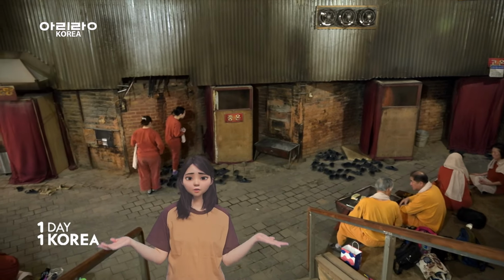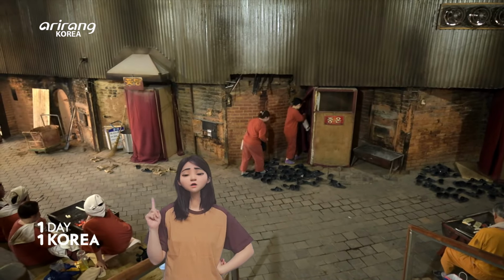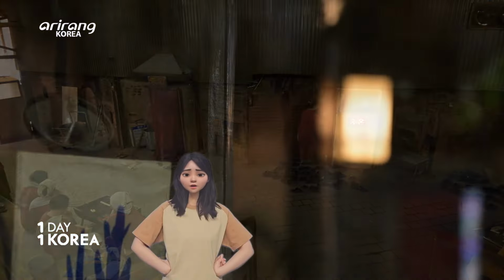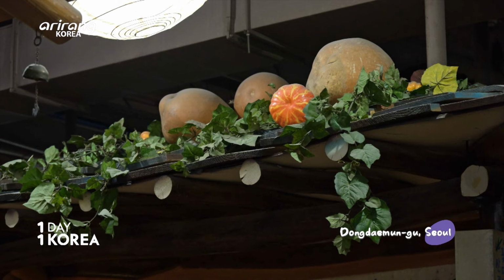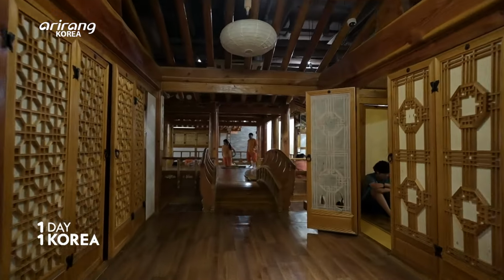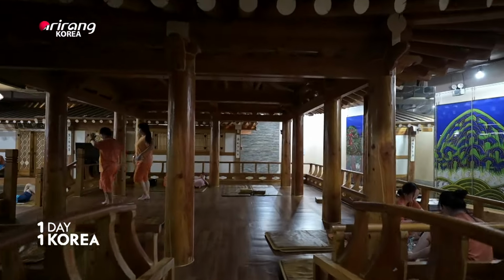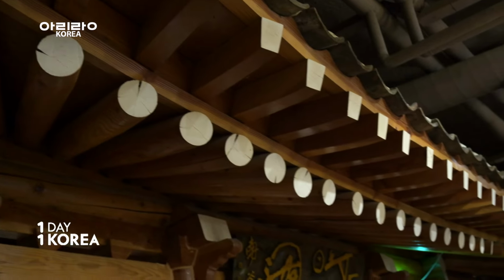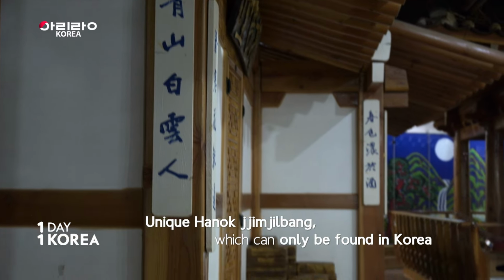I now know everything about the charcoal-heated 찜질방. You're probably thinking, is this it, right? Of course not. There is another entertaining factor at a different 찜질방. This place looks like a Hanok museum. I was caught off guard when I first arrived, but I learned that this is a Hanok-style 찜질방.